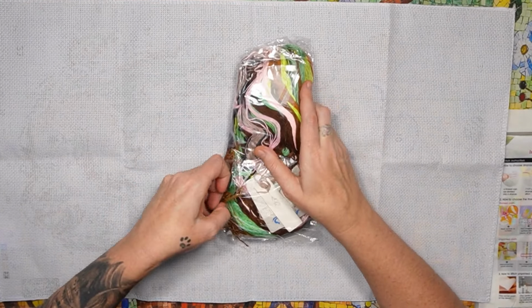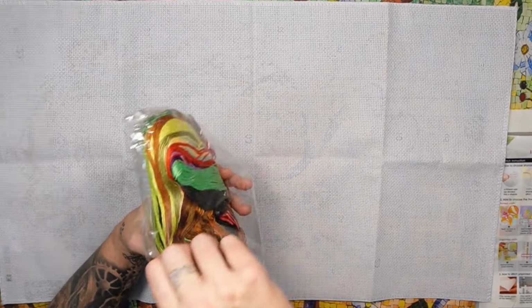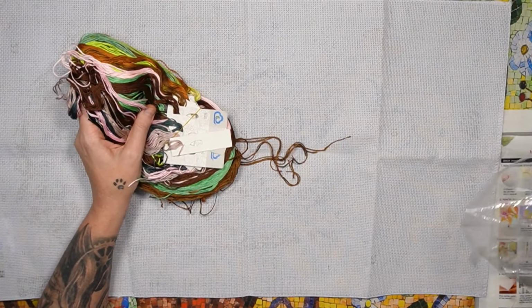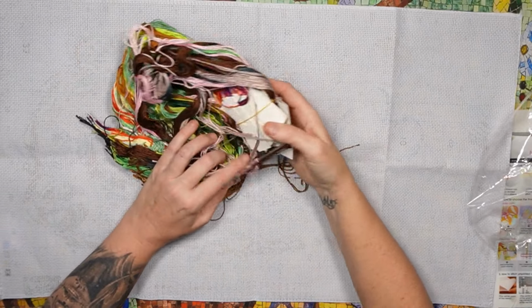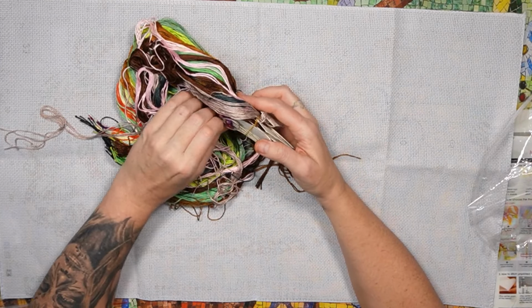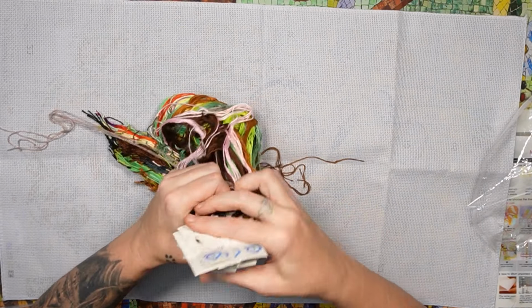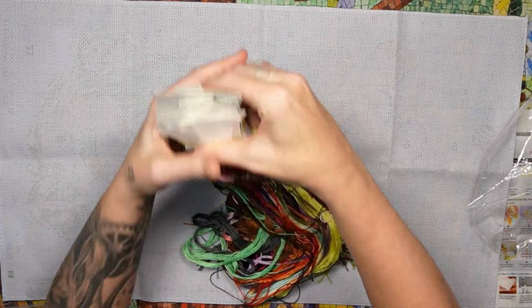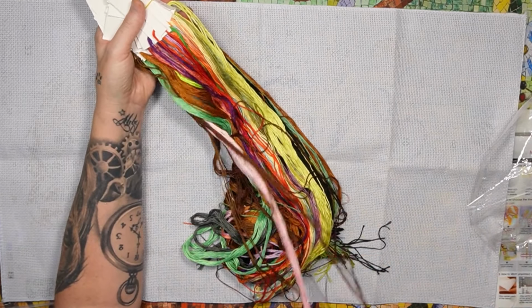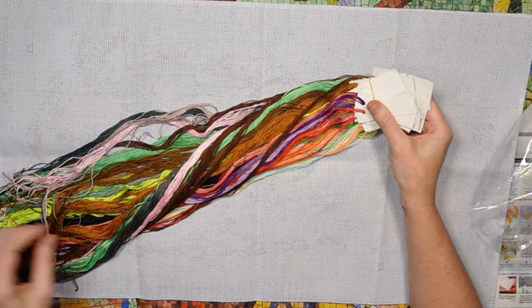I can see there's floss drops. Sorry for the crinkling. There we go. Okay, let's just get this apart. Colors are beautiful, by the way. Oh, that one's a bit, okay. What's going on? There we go, we need to get it right. All right, so let's open and flare it a bit.